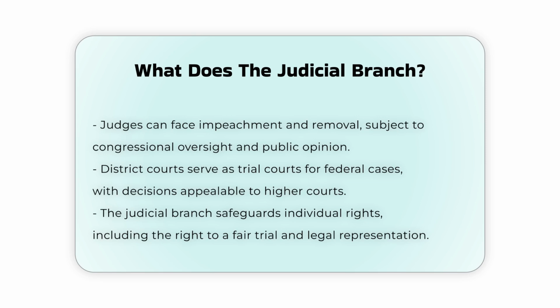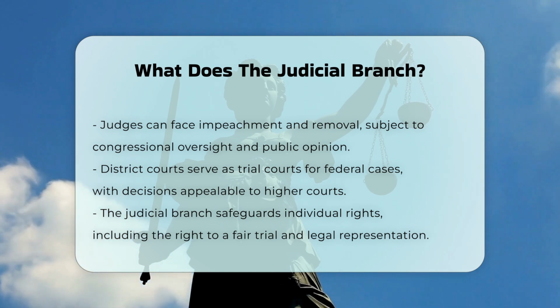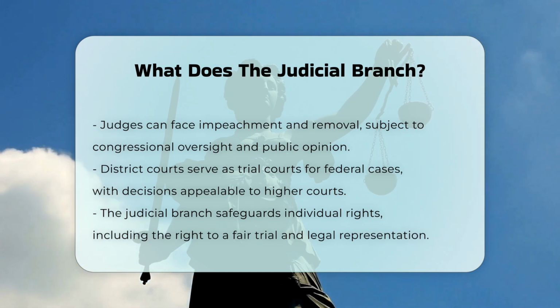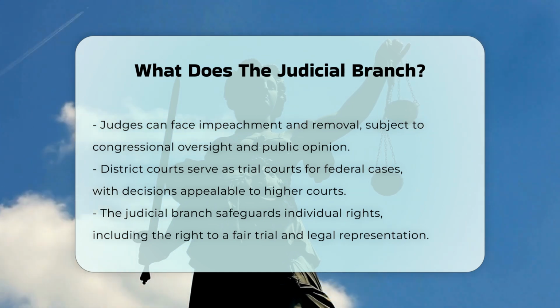Protecting rights. The judicial branch protects the rights of individuals by ensuring that they are treated fairly under the law. This includes guarantees such as the right to a fair trial, protection against double jeopardy, and the right to legal representation.